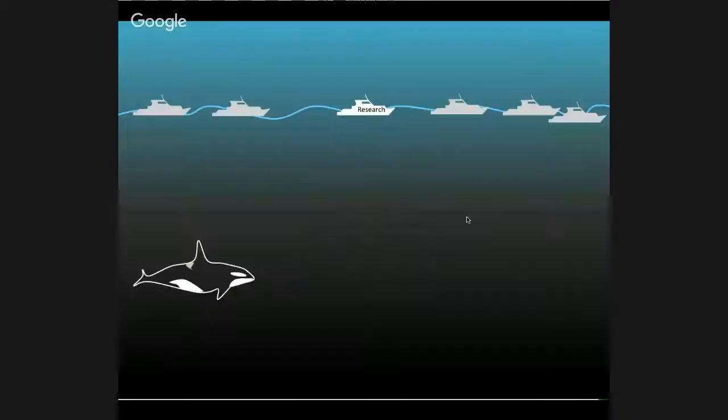In terms of the previous research on vessel noise, there was one study that counted the number of boats at the surface and recorded the noise in the environment as measured by a stationary hydrophone. It found that when there were more boats in the area, there was more noise in the environment for the whales. This was a paper called Speaking Up by Marla Holt. She also found that when there was more noise in the environment, the whales actually had to speak up. They had to call louder to make themselves heard over the extra environmental noise.